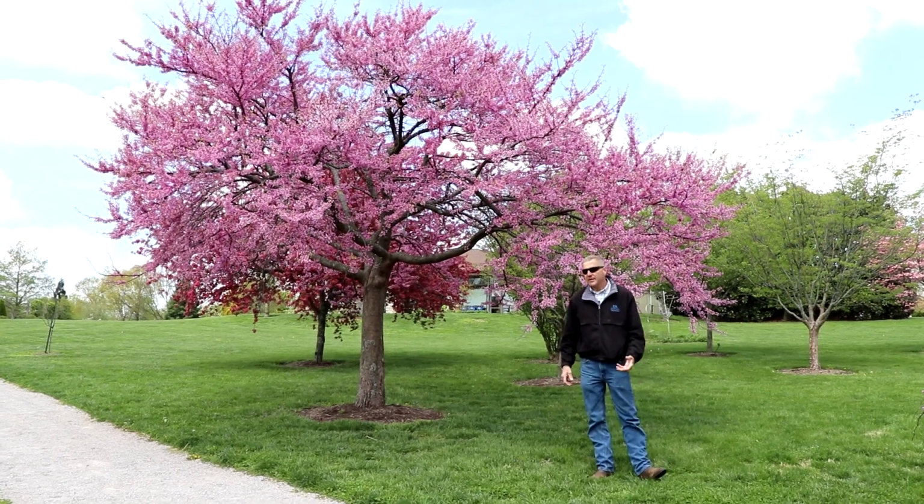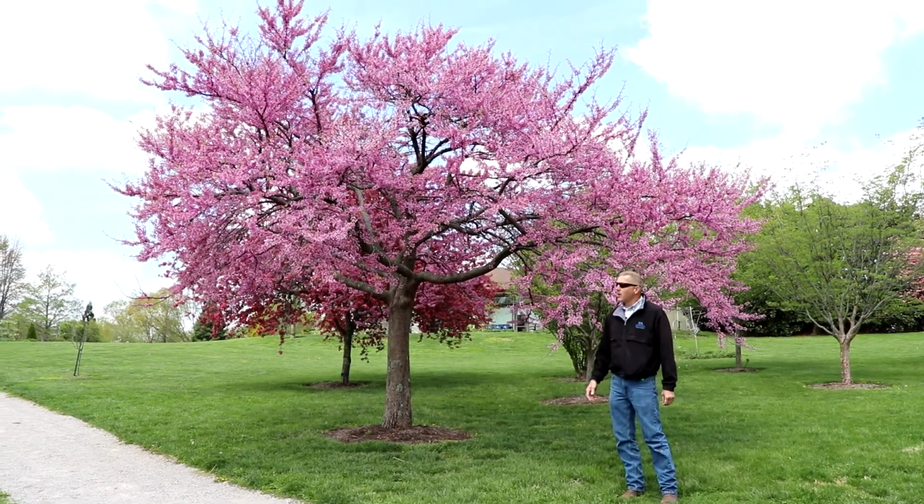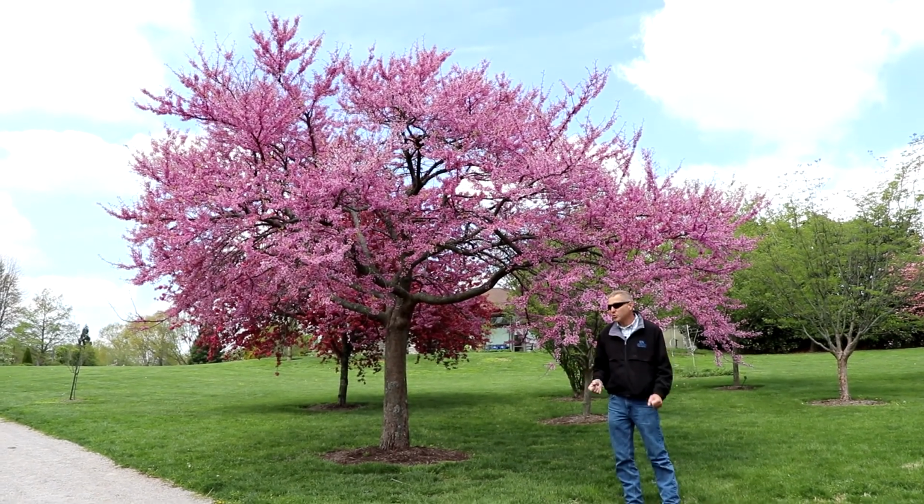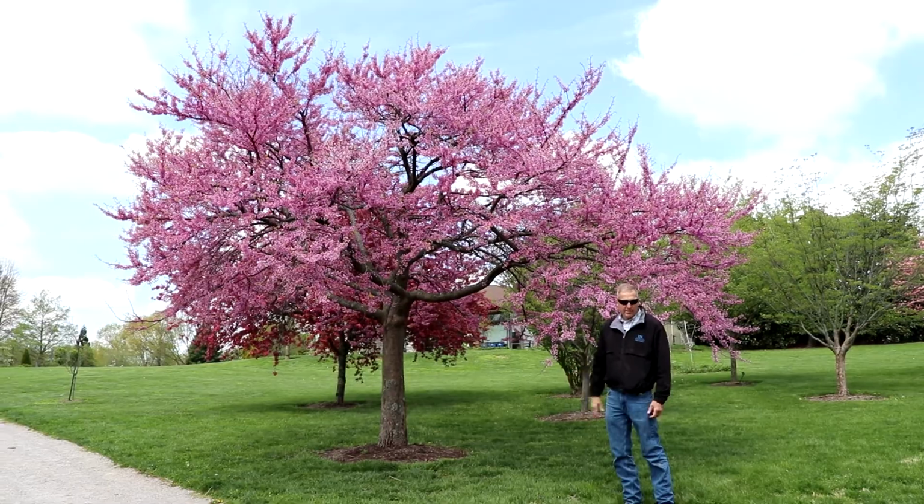Hi, it's Jamie with UK Extension, and today I'm up at the UK Arboretum and we are talking about one of our loveliest, most striking native flowering trees, and that would be our eastern redbud.